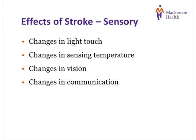Some of the effects on our sensory system is we may lose the ability to detect light touch, so we don't feel it if somebody's touching us, or conversely, if we're touching something that maybe we should not. We may not sense that there's a temperature change. So if you lose the ability to sense temperature, you could easily get burnt getting into a bathtub that's got too hot of water in it.